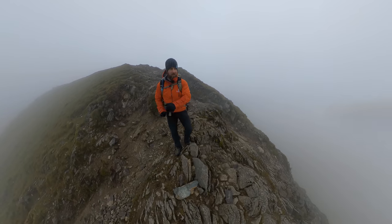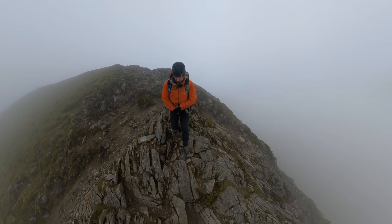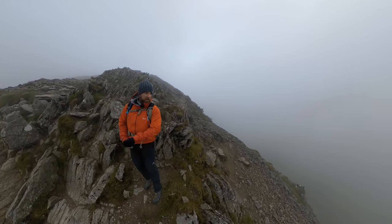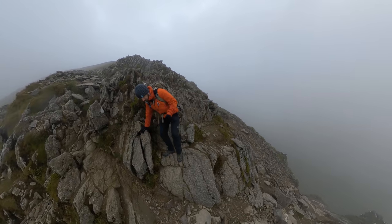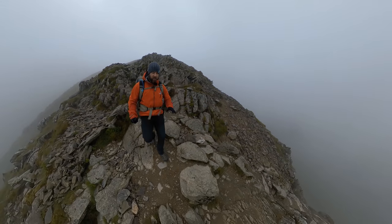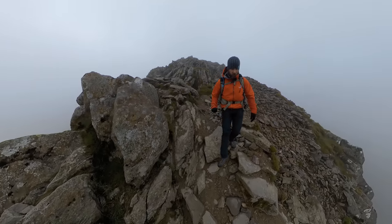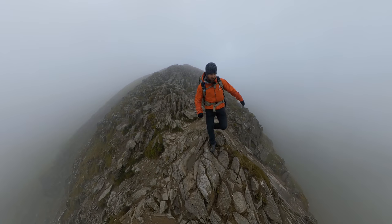Now, see this path's all round the side here, but I do like going down the middle if possible. Kind of feels like you're on the edge then rather than to the side of it, if that makes sense. This normally on a clear day is a fantastic view down into that valley. Not today. No, it's crap. Still moody though. Got a nice mood about it. It's just an epic bit of rock, this, isn't it? Fantastic.